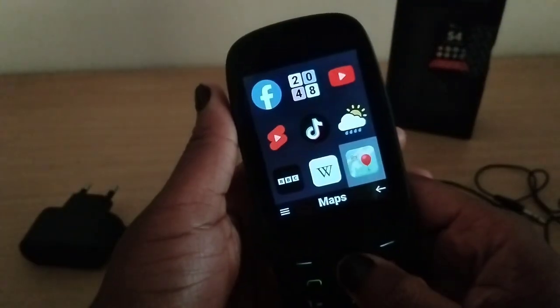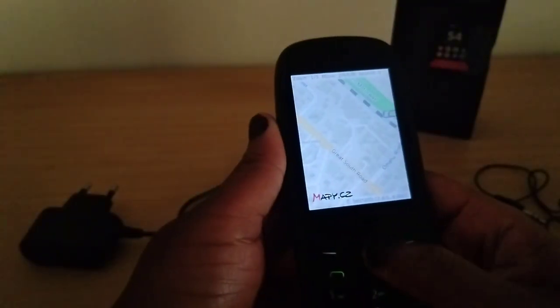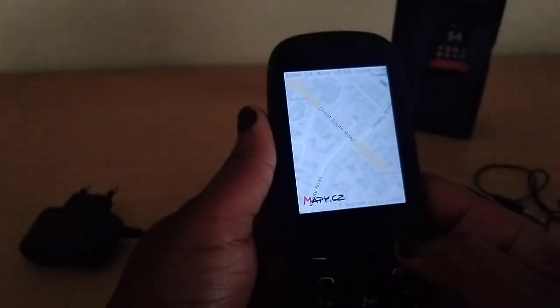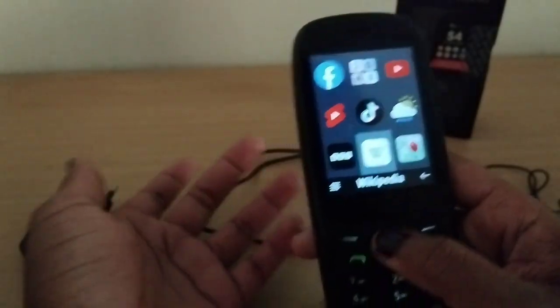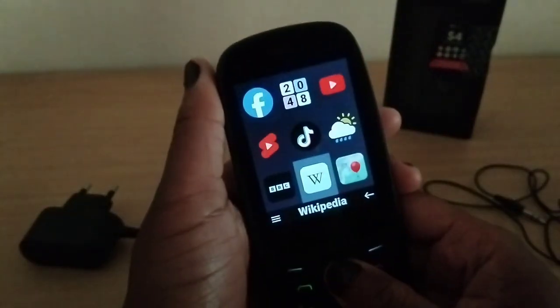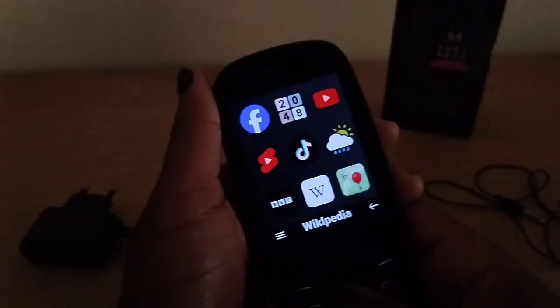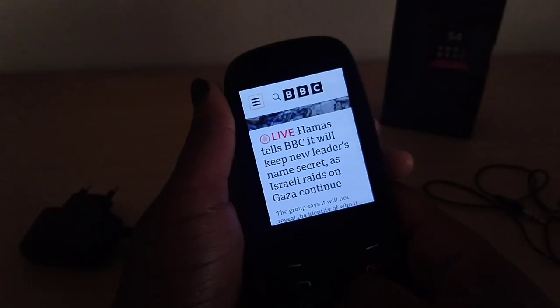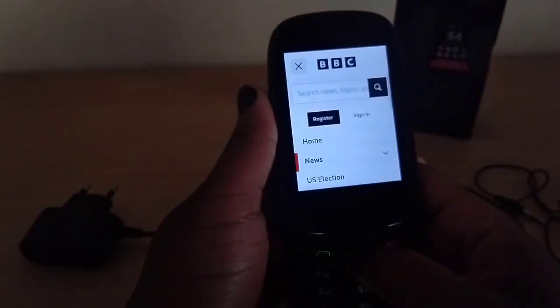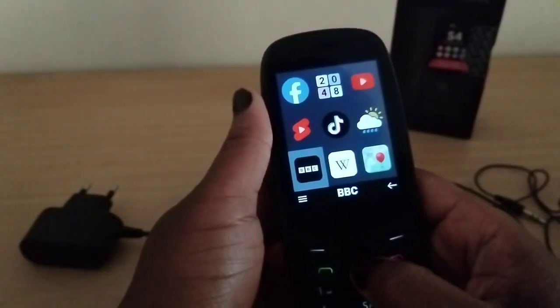We also have the map, which I wouldn't recommend using because it really, I don't know, it doesn't really work, because for most of the things that I do search, they don't come up even though they're like common places. So yeah, we've also got Wikipedia, obviously. Yeah, you can search up whatever you want. You've got the BBC News, which pretty much shows you the headlines. I don't know what this menu is about. Or you can sign in also. I don't have a BBC account, so.